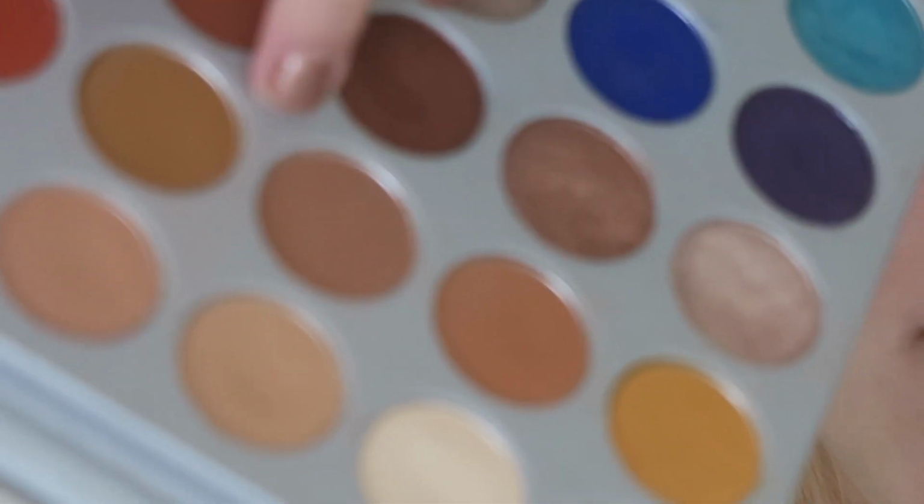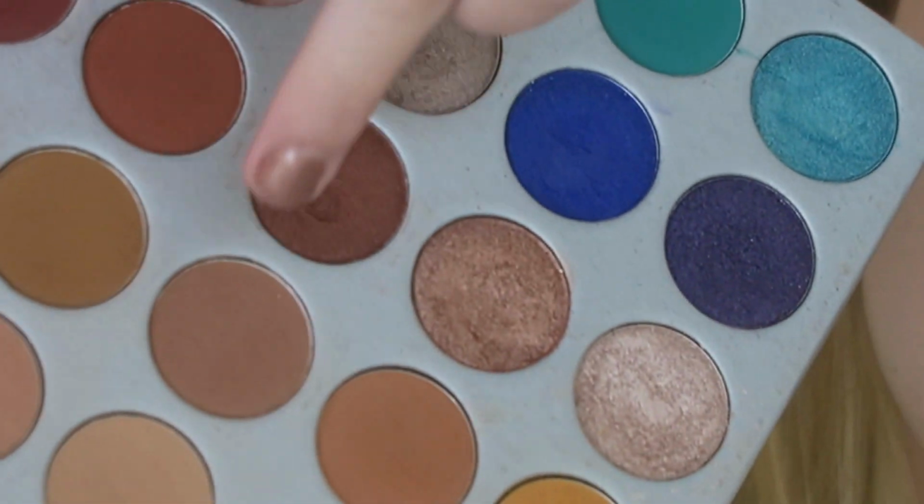So now that that is all in the crease, I'm gonna go in with the shade Hooter, which is right below. I can't hold this palette. It's this one right there. Yeah, I'm gonna go with that one and do the same exact thing, just deepen it up a little bit.